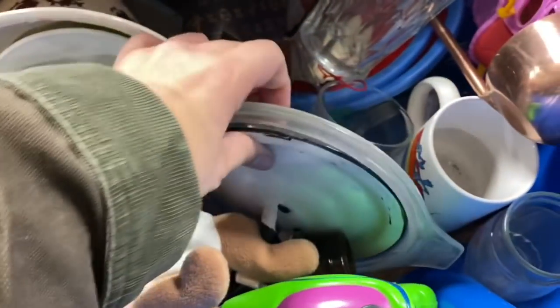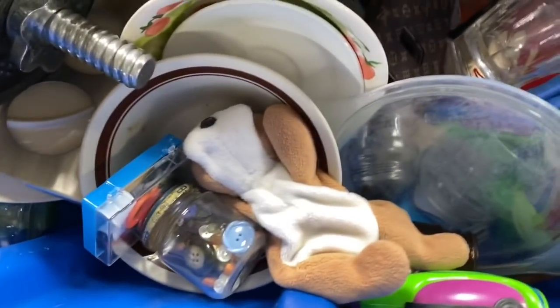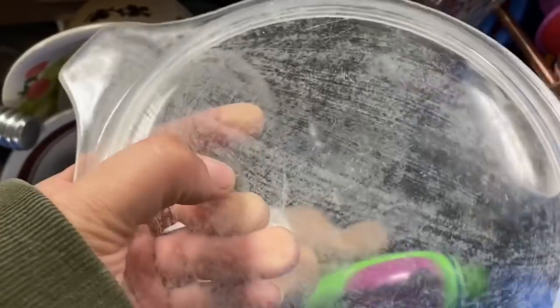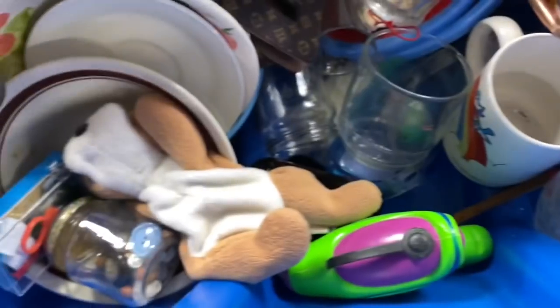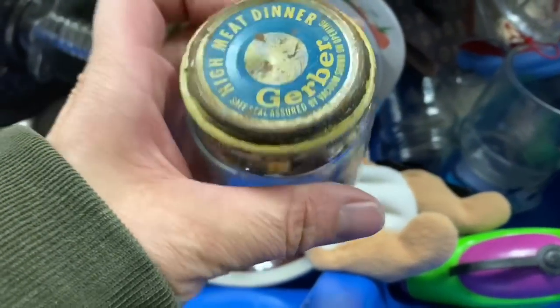I saw this piece of enamelware, and that was kind of an indicator to look closer into this bin. There was definitely some vintage items here. Saw this Pyrex lid, but it looked like it had mineral deposits or something on it. I wasn't sure about that. And love jars of buttons. Those were kind of interesting.